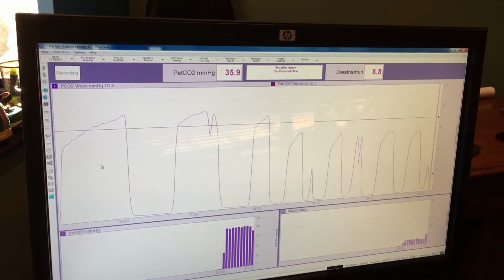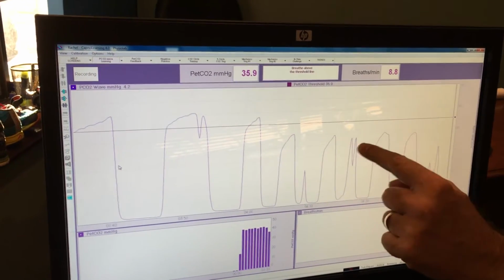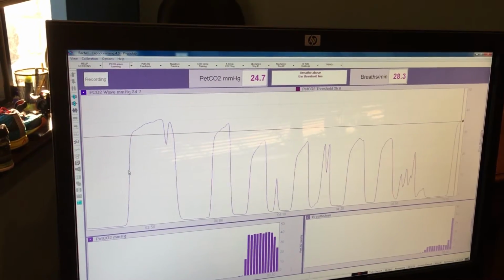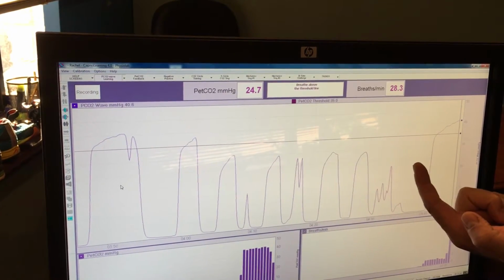And what you can see, I'm going to stop right now. She was at normal, and she has started going down below 35. Just breathe normally, Rachel. She has already begun to go hypocapnic.